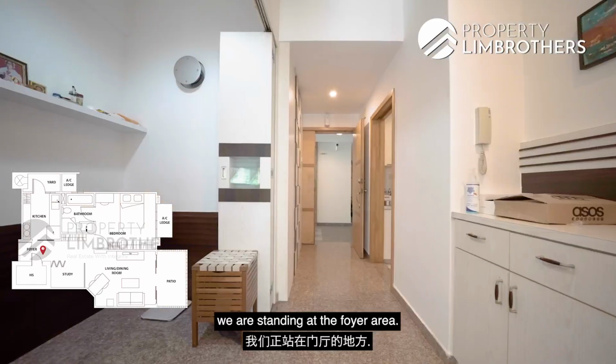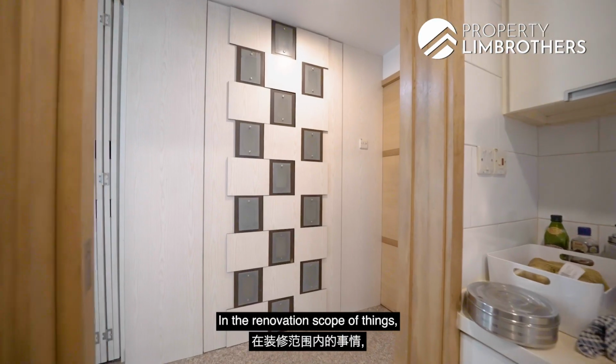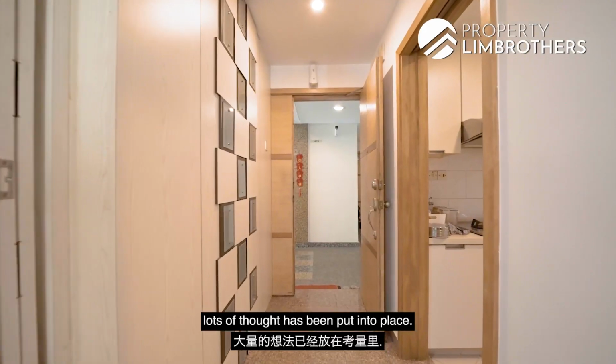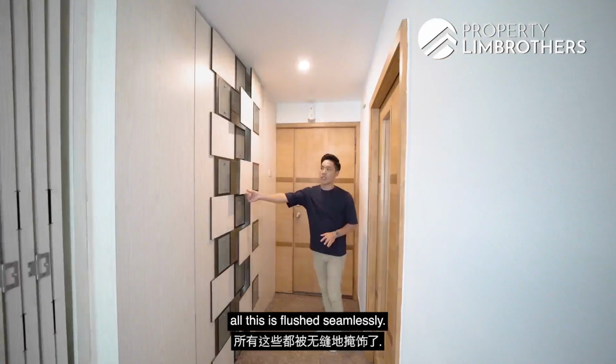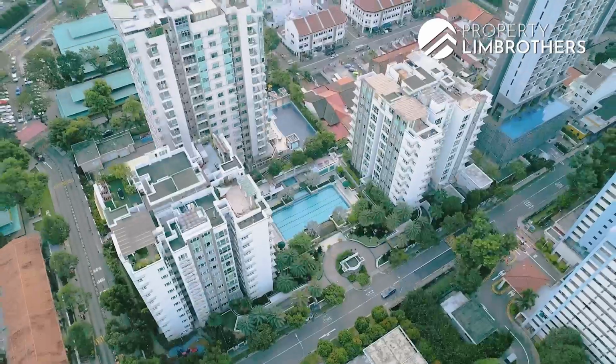Coming in from the entrance itself, we are standing at the foyer area. In the renovation scope of things, lots of thought has been put into place. So for example, this is actually where the bomb shelter is being located. All this is actually flushed seamlessly.